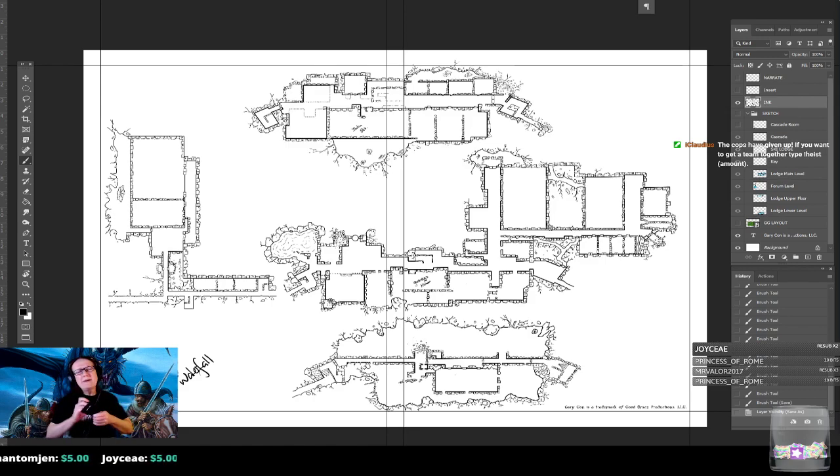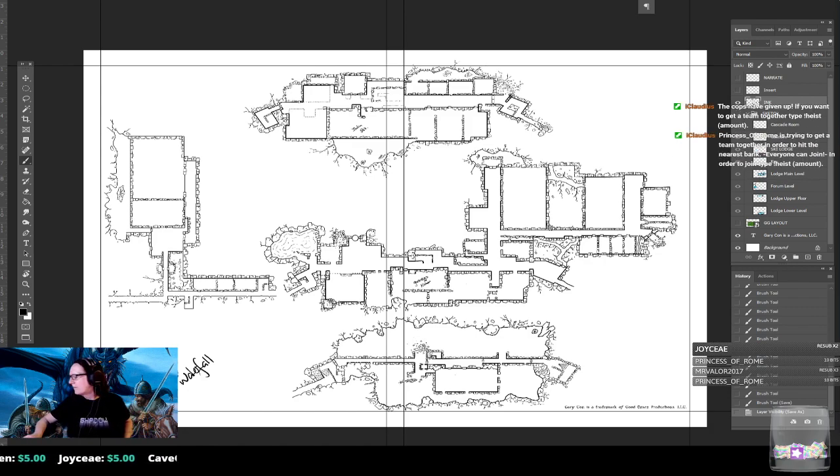And, you know, tomatoes are already sugary enough for me. They're already sweet enough. I don't need even more sugar in it. Princess is trying to sneak in a heist here, too.